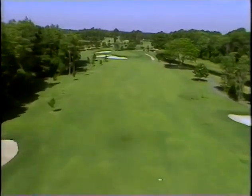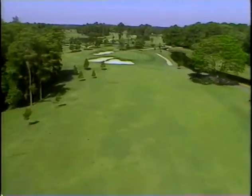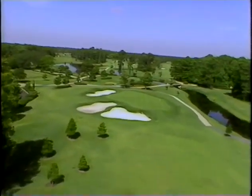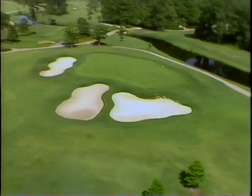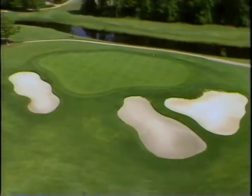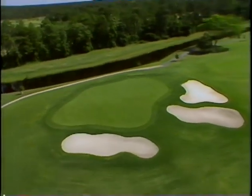Now the second shot is a medium to long iron to a narrow green that sits diagonal. Now there's bunkers on the left and a lagoon and a cart path on the right. The idea here is to pick the right club, figure out which way the wind is blowing, and try to get the ball somewhere on the green. Boy, now that is some kind of strong finishing hole.